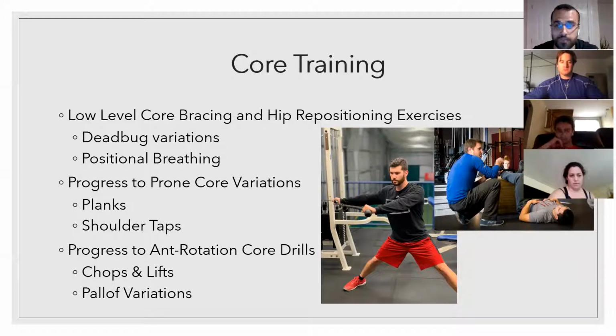They are also tough. So these would probably be some of the last progressions that we would get to if someone's progressing out of that back pain. And these are exercises that we do for people that are healthy too. So these are just good general exercises that probably most people should be doing.